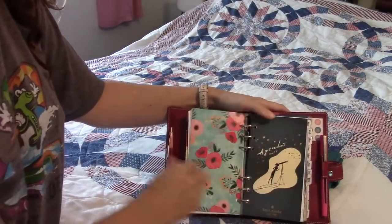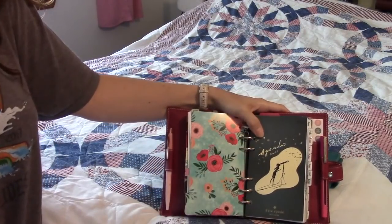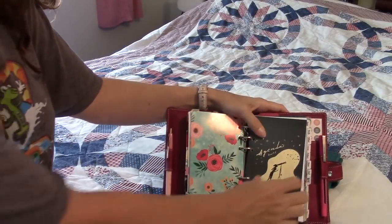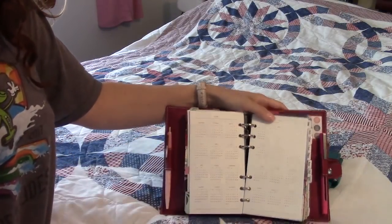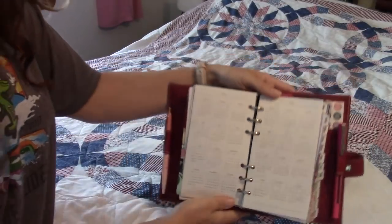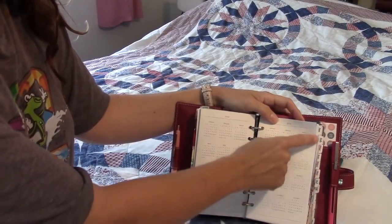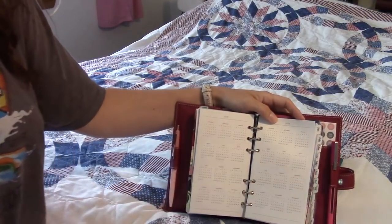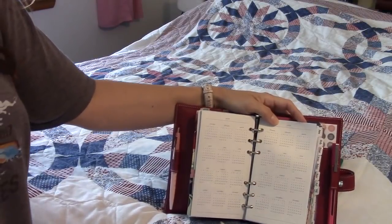Alright, so you go in here, and this says it's a Kate Spade 2018 agenda, but that's all I got in here of Kate Spade: the 2018 and the 2019 years at a glance. So I thought they were really tasteful and clean and looked good. After that, we get into my month on 2 pages. You can see the tabs here. I have all 12 months, a whole year of month on 2 pages.